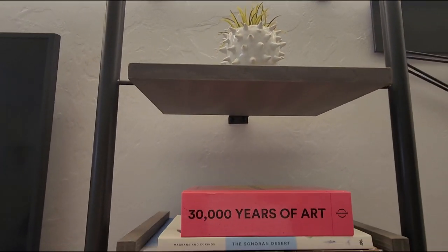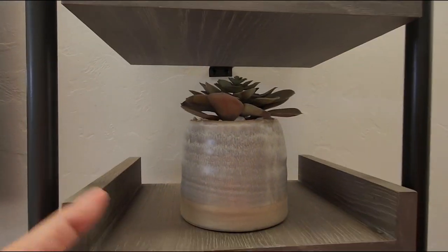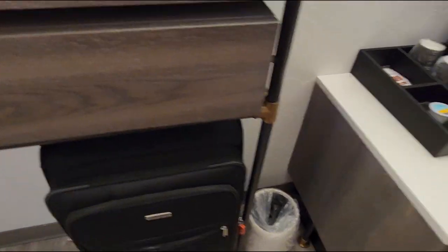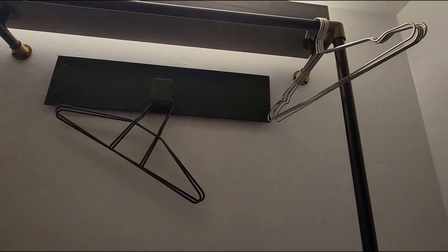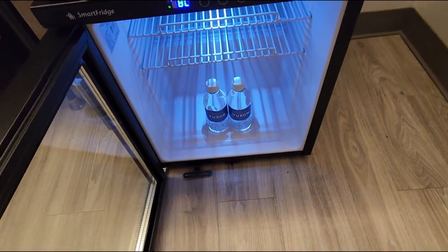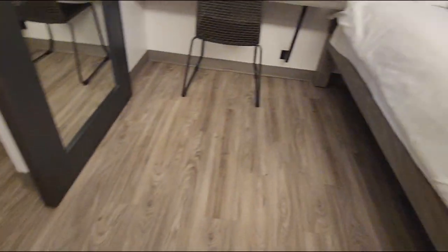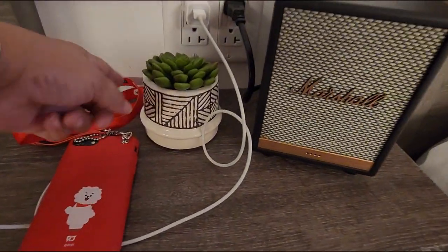So we have some really cute books here, art. I'm going to look through this because I'm pretty sure it's art and design. Succulent over here. Another jar. Station, and this is where you would hang your clothes. There is a fridge here. And then over here you have the desk and another cute little succulent.